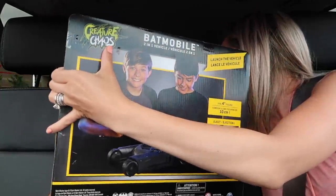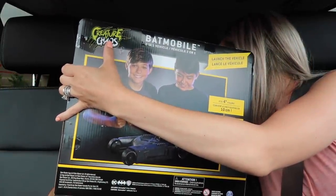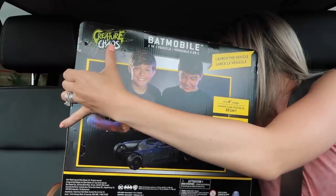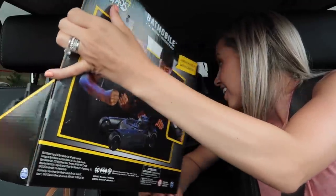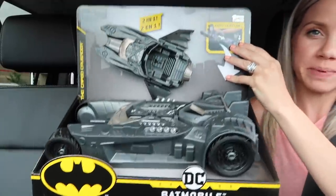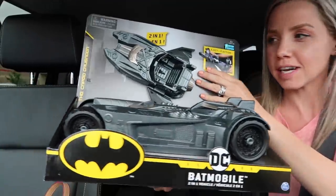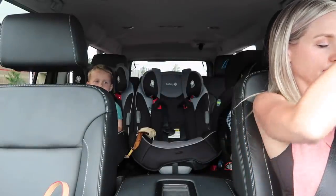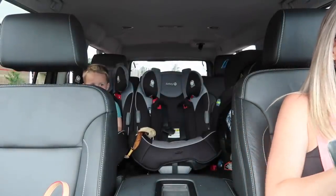Whoa, it's even bigger in real life. You're still gonna share it with Tanner? You're in shock? This morning when he picked it out, he said, Tanner, you could have the little one that comes with it, which I thought was really sweet. Huh, buddy? Sharing is caring. We share everything.